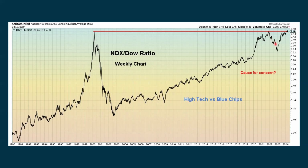And then we went into 2022, which was a very difficult year for stocks. Since then, we've been coming back up and we're right about at this line. Now, you could say, is that negative? Well, it could be, but if we break out and actually exceed this previous high, that would be more positive.